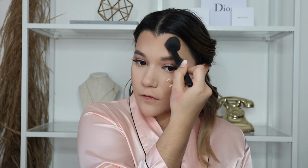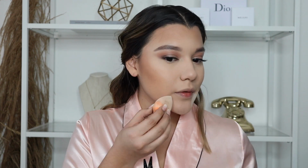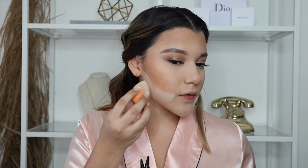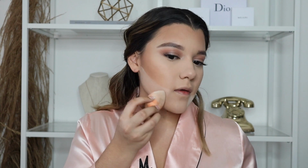I tend to like to apply bronzer on the forehead just to create symmetry in the face, not really to contour, but just so that I look unified and I don't look just bronzed here. Now, because we're doing glam, you know what I mean? I'm gonna go ahead and clean up the bronzer a little bit to create a natural contour under, just so that it looks contoured. And I don't have to do an extra step of contour. I just have to let this set the face a little bit.